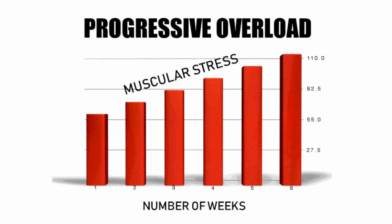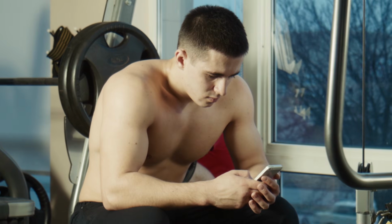Now, some people out there will say that it's not important to track your workouts or that progressive overload isn't necessary to build muscle. However, they are wrong. Progressive overload is the underlying driver of the entire muscle building process, and by tracking your workouts objectively, you're going to achieve progressive overload in the most efficient way.